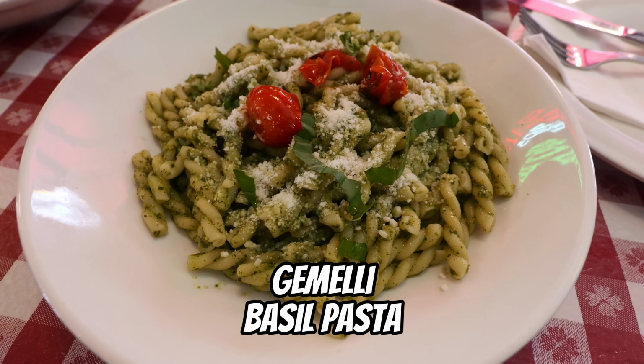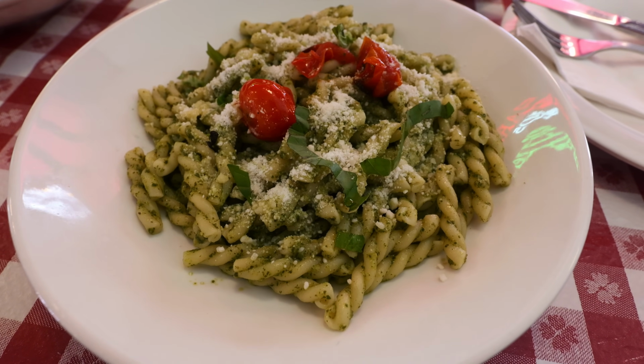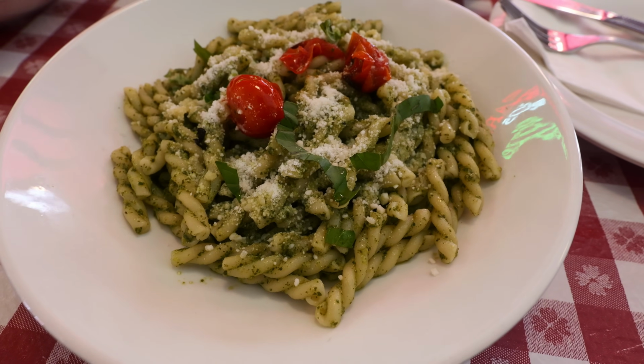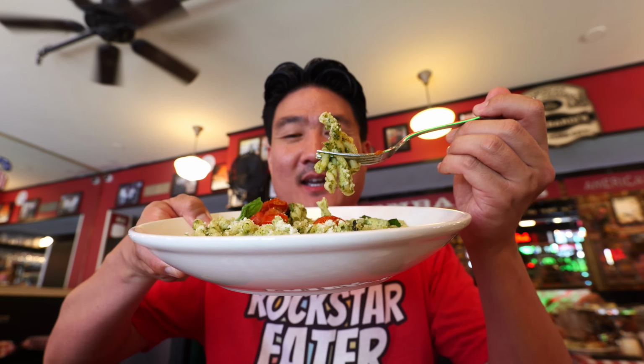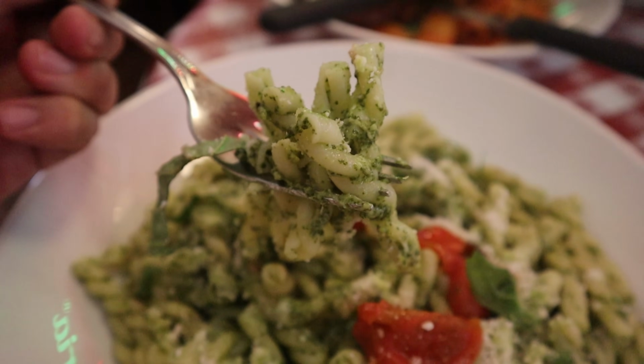Yeah, so if you guys don't want the pizza, or perhaps you want something in addition to the pizza, this is totally a good standalone meal. And also this other one, the Cavatelli Basil Pasta, which I heard is also good, so I'm gonna try it. So it's pretty much the twisted pasta shape with basil pesto, topped with grated cheese. I think I've had it a few times as one of those side dishes, maybe in a sandwich shop or something like that, but not as a main dish like this. But hey, we're in an Italian restaurant, so it's very fitting, right?